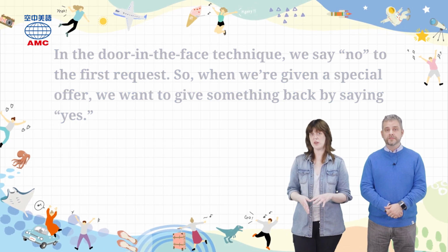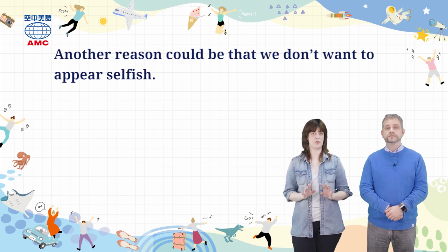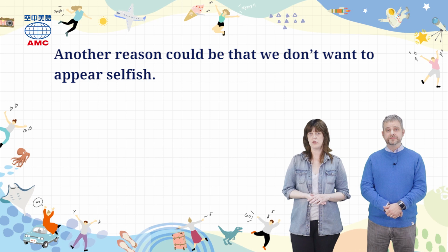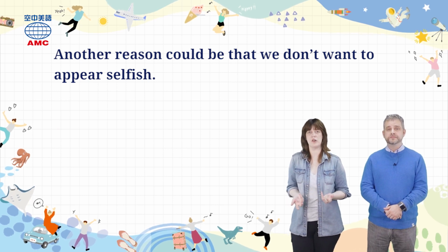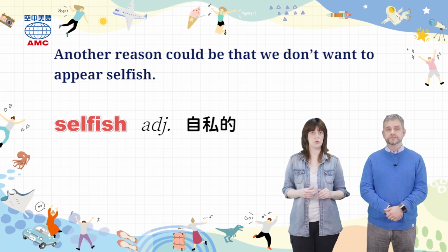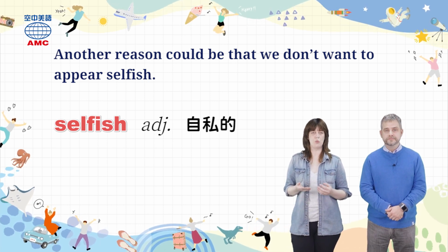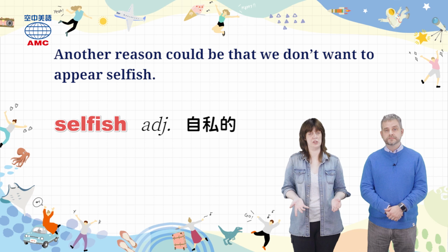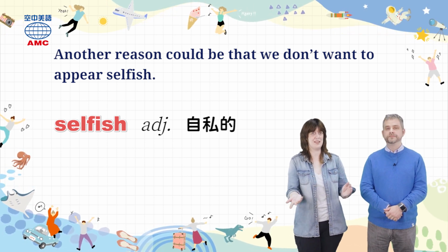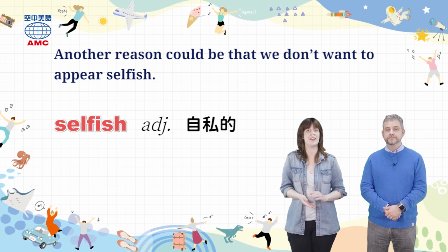Exactly. Another reason could be that we don't want to appear selfish. I think this is kind of related to the first reason. It certainly is. So being selfish means you only think about yourself. You don't help other people. You don't care what other people think. You don't care about their feelings. You don't want to look selfish. Most people don't want to look selfish. So they're like, oh, I should just do this thing for that person and then I won't feel so bad.